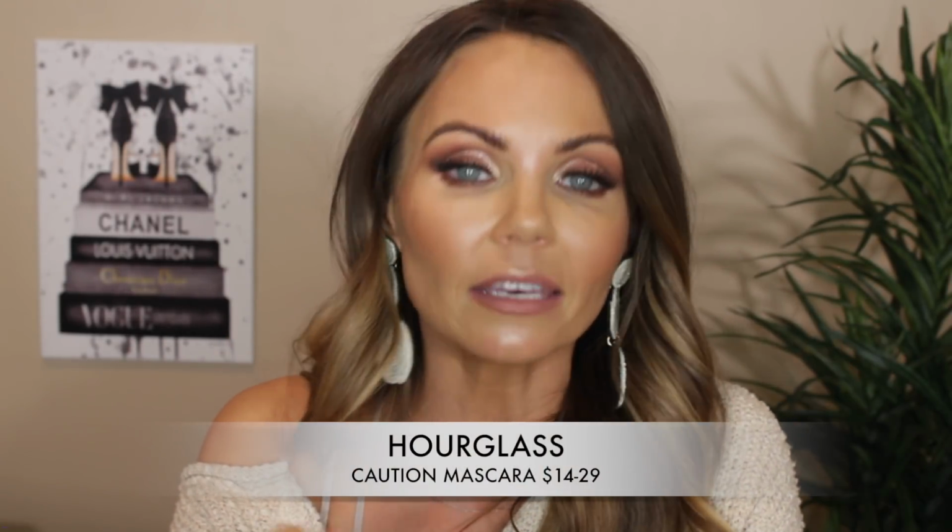The other one that I freaking love is the one from Hourglass. This is a Caution Extreme Lash. If I can get away with it, I don't buy them in the big ones because I don't use mascara enough. Like, by the time I use a big one, it dries out. You know what I mean? So if they sell a small one, I always buy a small one.